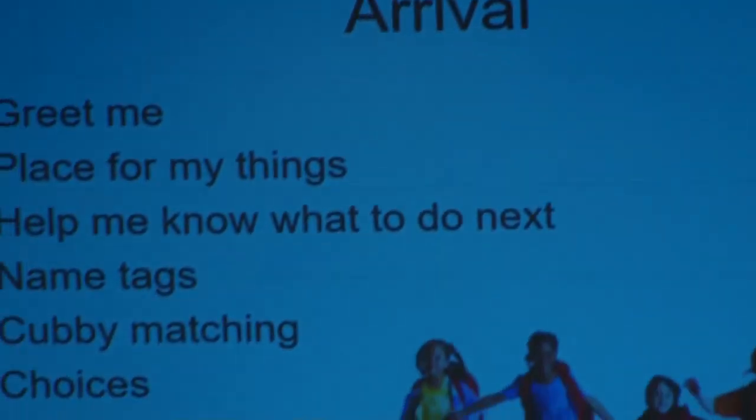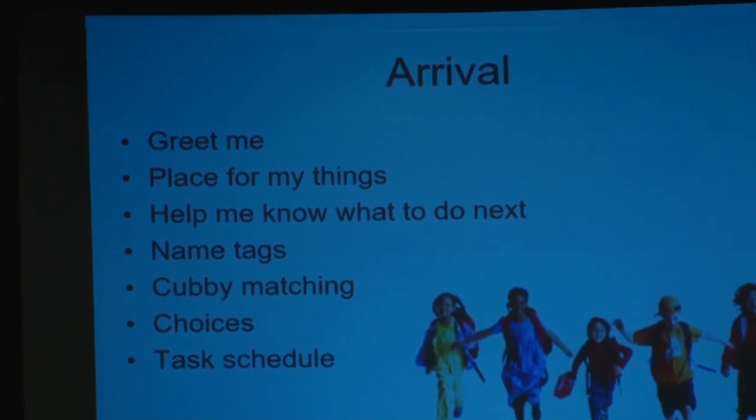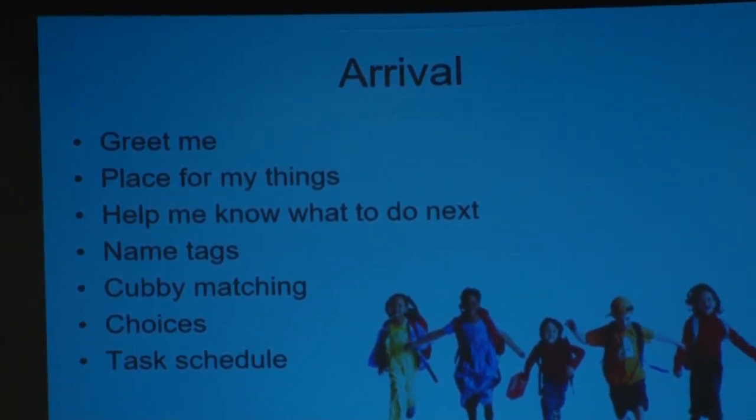So for arrival, we can do visuals for many different things. For greeting the students, how many of you have their pictures on popsicle sticks or something like that? Visuals. There's a place for my things. How many have cubbies? Put their picture or the picture of their backpack on their cubby. That helps show them where their backpack goes.